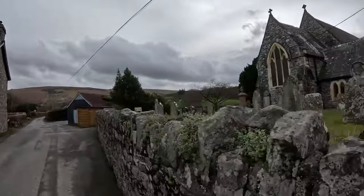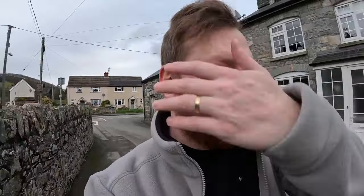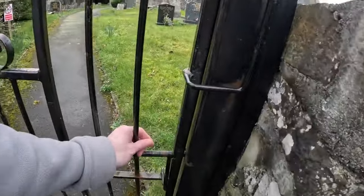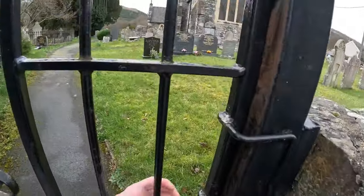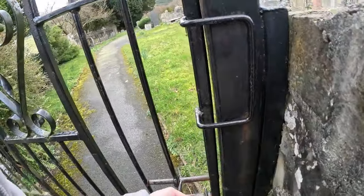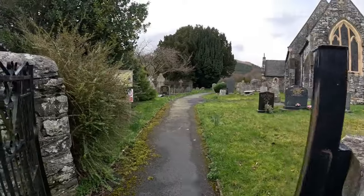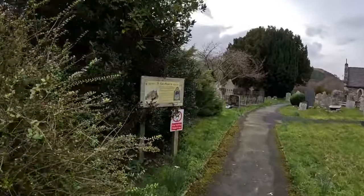Let's check this out quickly, guys, because it's going to start raining soon, and we need to get to Elan Valley. Is it open? Or is it locked? Yes, it's open. Wow.